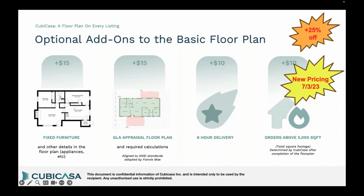And lastly, the basic floor plan includes scans up to 5,000 square feet, which I just want to keep reiterating, because when you look at a home, say it's 3,500 square feet, you think, oh, I'll be fine. But you didn't include the basement and you didn't include the garage, so you will be over that 5,000 square feet. Anything above that will include a charge, but that's due to the increased production cost. We understand that.